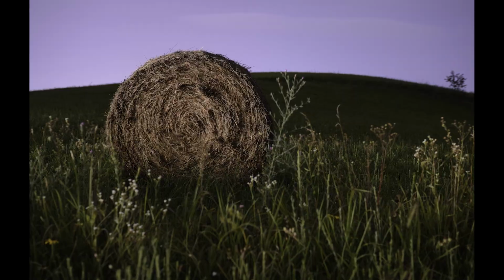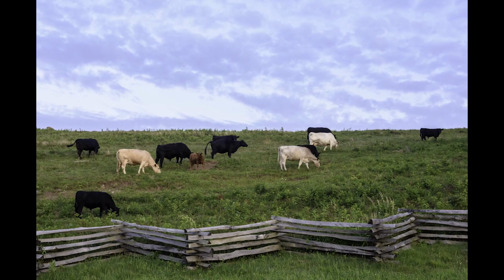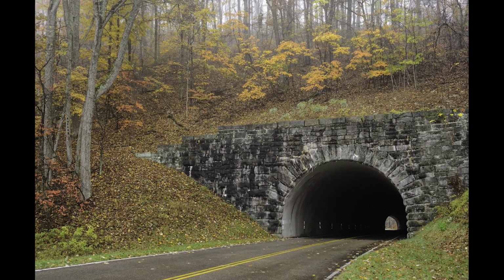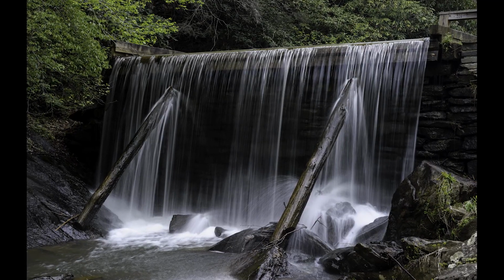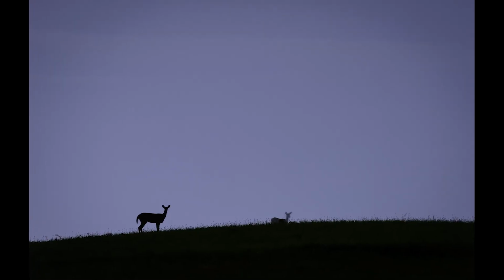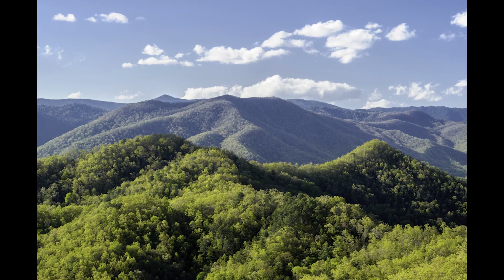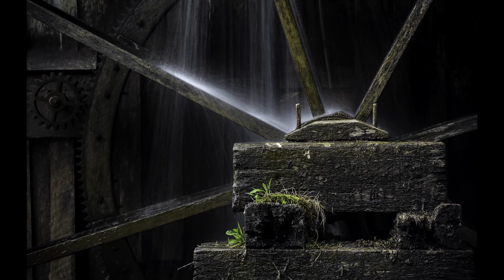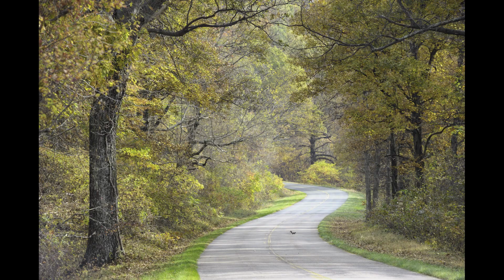Possibilities that include farmlands and barns, livestock and fields, old stone churches and hand-hewn cabins, ponds and rivers, tunnels and bridges, waterfalls and dams, wildflowers and wildlife, rock formations and cascading mountain ranges, and so much more. Plus, of course, the parkway itself.